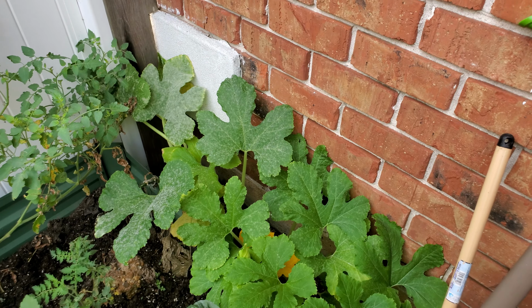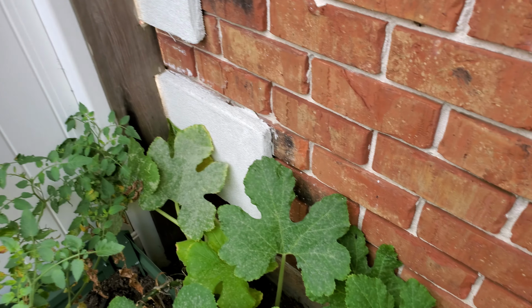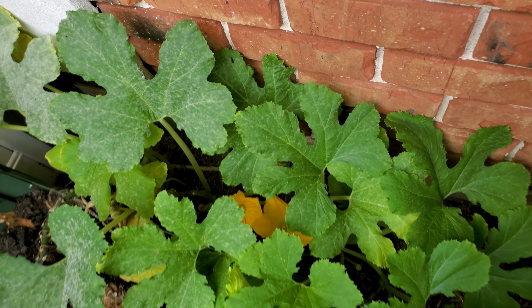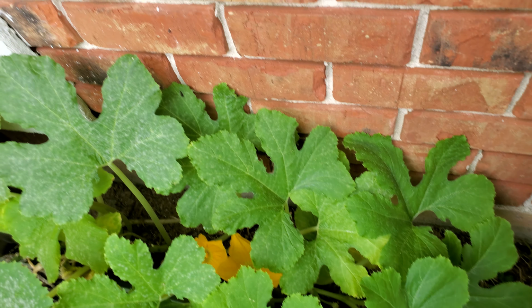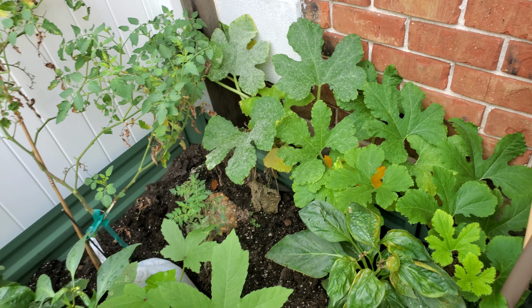At one point I thought I might lose it, not because of vine borers or anything like that, but as you see, it's dealing with some powdery mildew, but we still have some blooms. So I'm just gonna let it keep going and see how it fares.